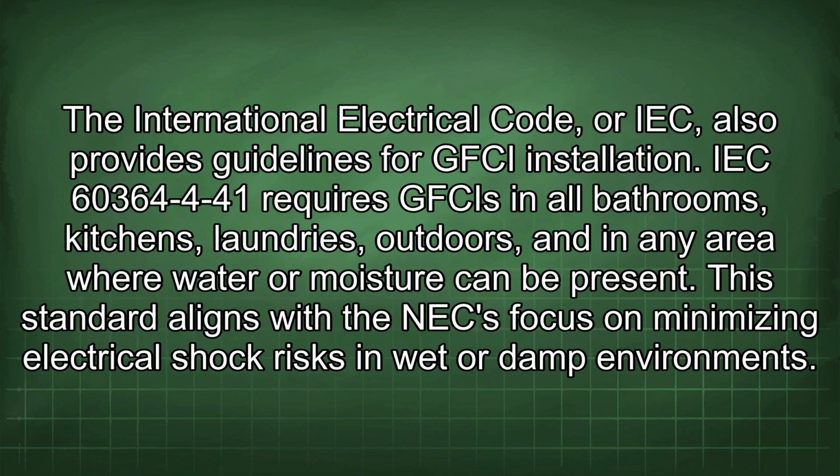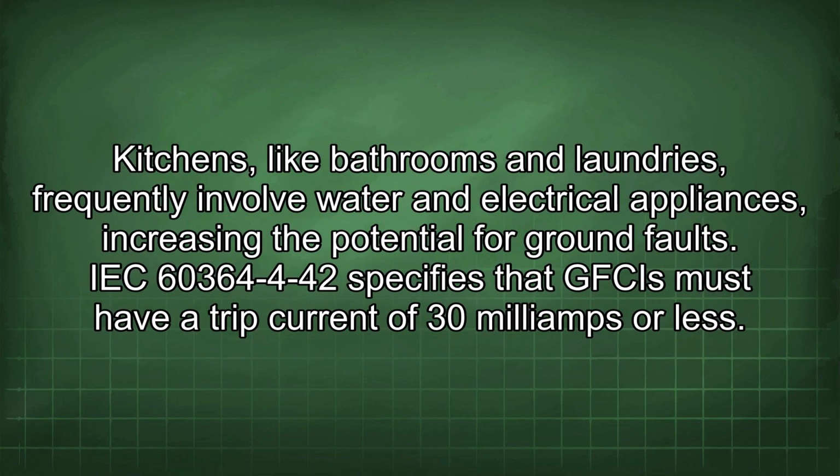The International Electrical Code, or IEC, also provides guidelines for GFCI installation. IEC 60364-4-41 requires GFCIs in all bathrooms, kitchens, laundries, outdoors, and in any area where water or moisture can be present. This standard aligns with the NEC focus on minimizing electrical shock risks in wet or damp environments. Kitchens, like bathrooms and laundries, frequently involve water and electrical appliances, increasing the potential for ground faults.